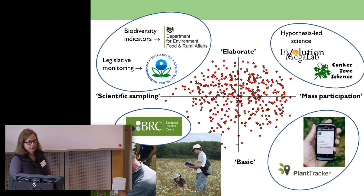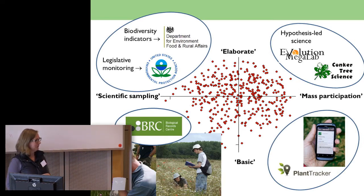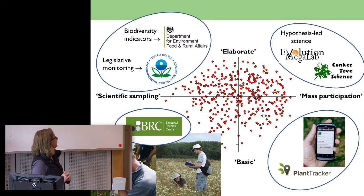So then if we start to place some of the projects and some of the initiatives onto this landscape, we can begin to see where some things sit. So Evolution Megalab, which is a project that Jonathan was involved with, indeed led, I believe, from the OU, sits within the elaborate end, but it is a mass participation project. Many, many people got involved.